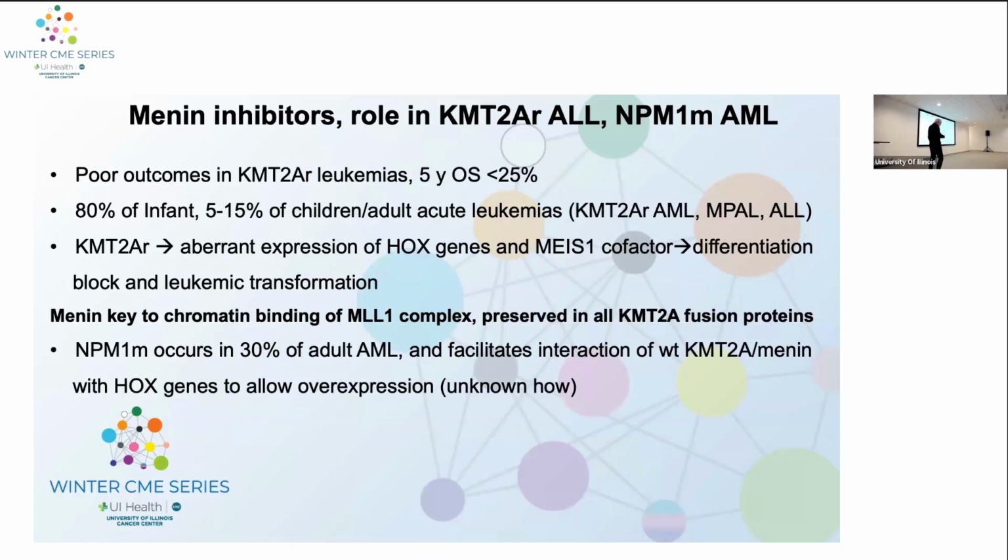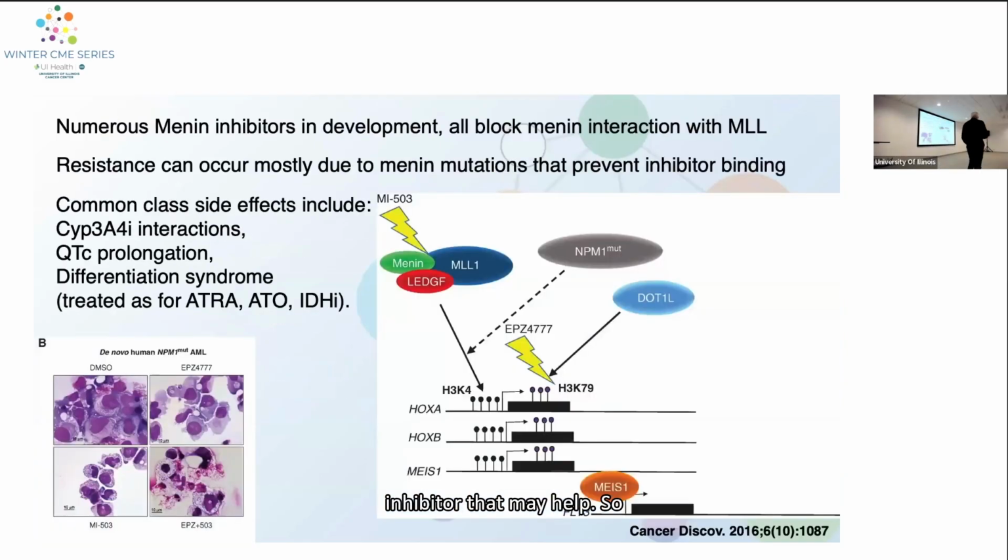The other reason that people are interested in this particular protein is because MLL overactivity appears to be important in NPM1 mutant AML, which is 30% of AML. And so as Hox overexpression appears to be key in this disease and appears to be related to KMT2A, if you have a menin inhibitor, that may help.